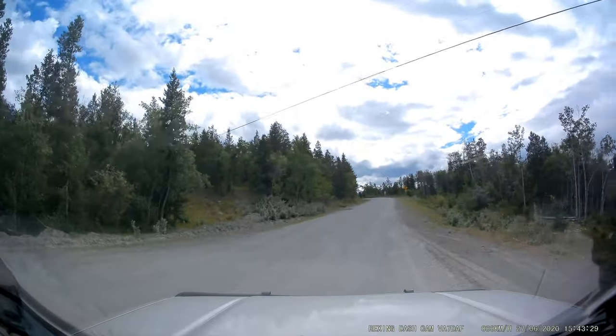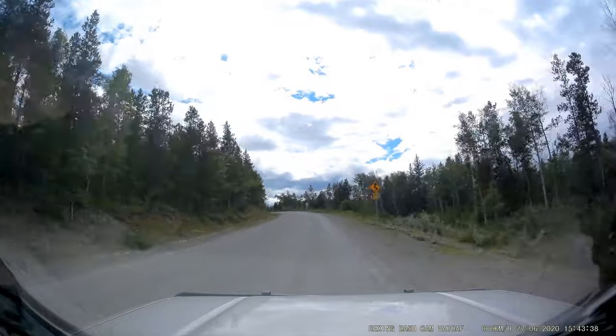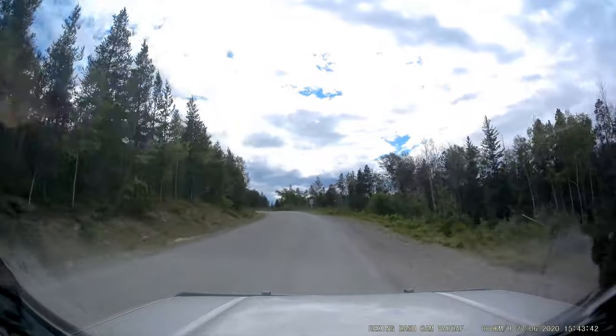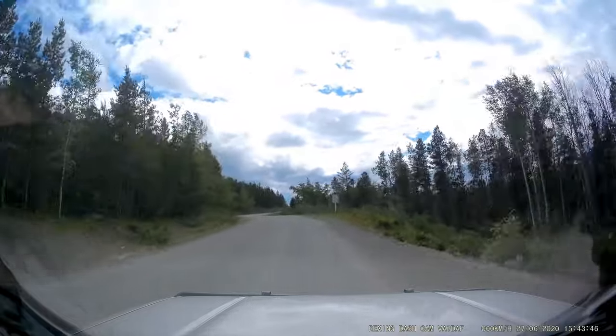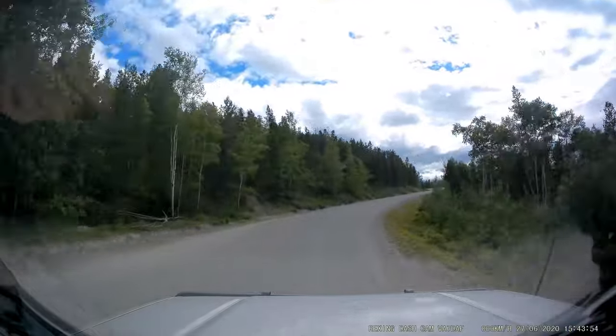Now, I know we've mentioned this before, but these roads are simply stunning. For a gravel road, all I can say is wow. Maintained incredibly well.